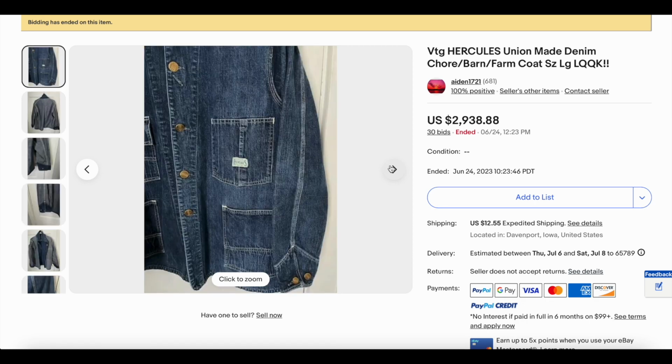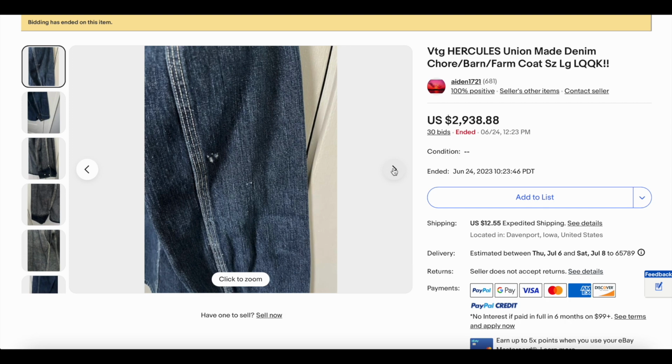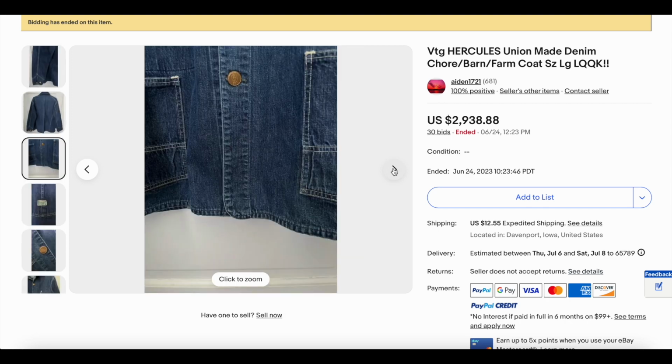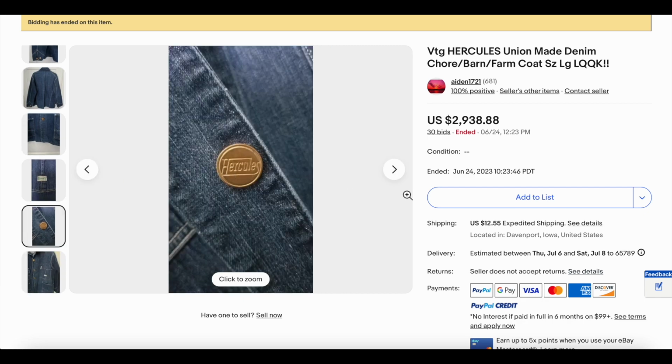Obviously a much older piece. This piece looks like it's in pretty good condition. I mean, there's a couple little pricks and stuff here, but largely it's hard to find something this old from this era. Those are beautiful Hercules buttons.